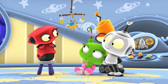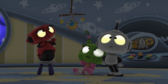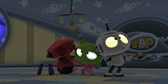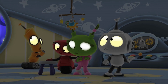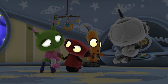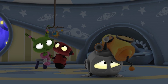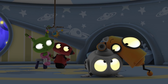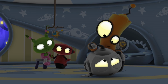Ooh! Like this dark? Ah! Orbit! Turn the lights back on! Oh. I can't! I can't find the switch! It's too dark in here! Oh, wait! I think I found it! That's my antenna! Stop!